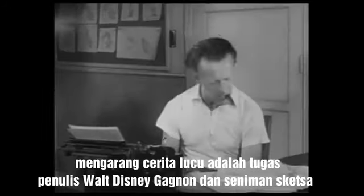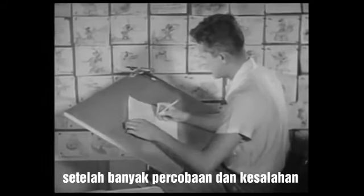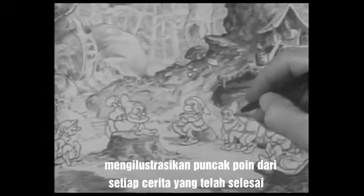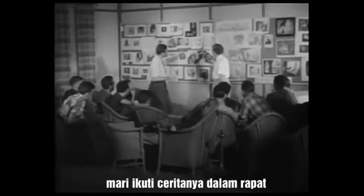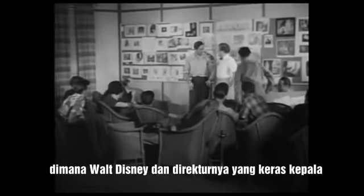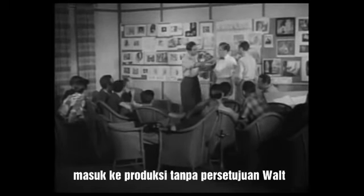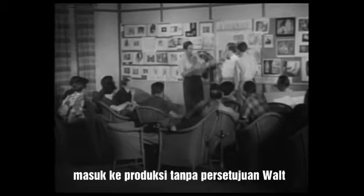First, you need a story. Thinking up funny stories is the job of Walt Disney's writers, gag men, and sketch artists. After much trial and error, several hundred rough drawings illustrating the high points of each story are completed. Let's follow the story into conference, where Walt Disney and his hard-boiled directors look it over. Not a picture, long or short, goes into production without Walt's personal okay.